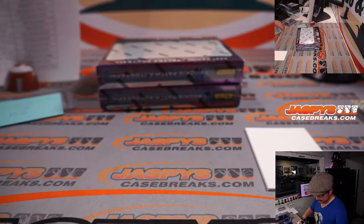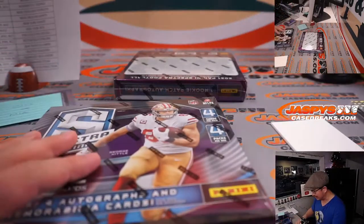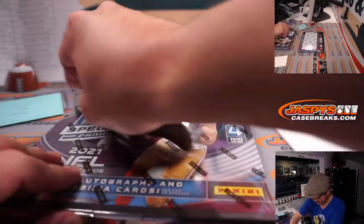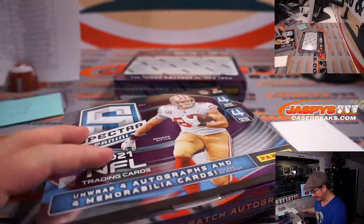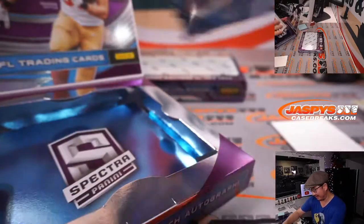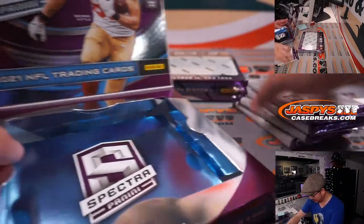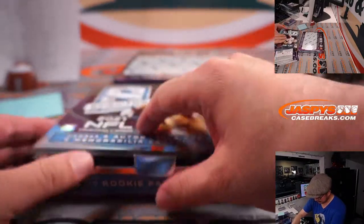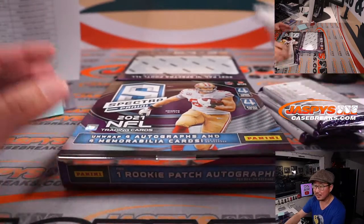Good luck. All right, two boxes to go. Eric and Joanne, play to the whistle. We're only two boxes in. No hit yet. Not done yet. That's what Coach always said, play to the whistle. Same philosophy applies here.